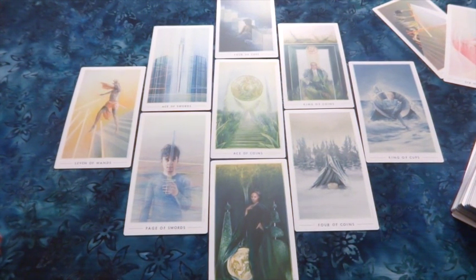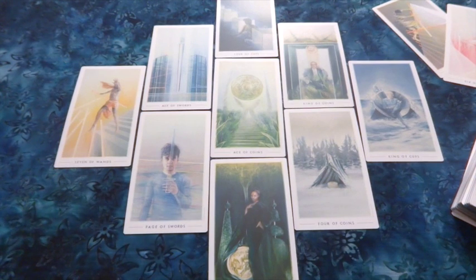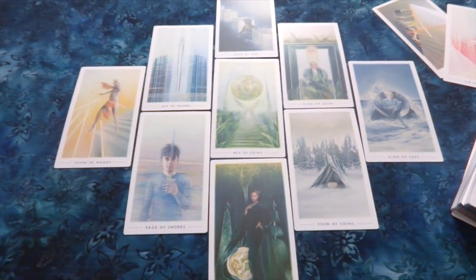And I do apologize, as always, for Isabel. She is quite rambunctious tonight. But what can you do? If I lock her up, she will bark.